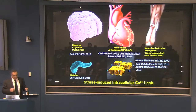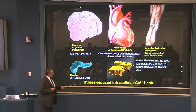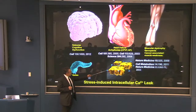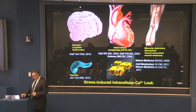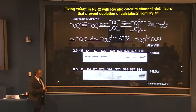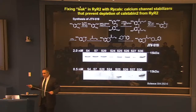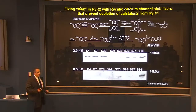So the basic story that's emerged from these studies and others is that stress induces a leak through the ryanodine receptor, a leak of intracellular calcium, and it's related to the loss of the tight binding of this stabilizing subunit. So this lent itself to a very obvious potential therapeutic approach, which would be to figure out a way to prevent the loss of the stabilizing subunit from the channel.